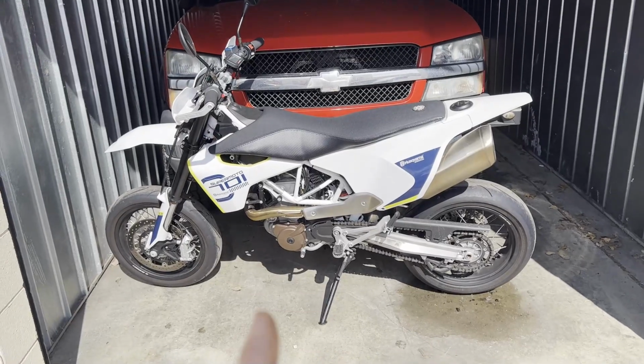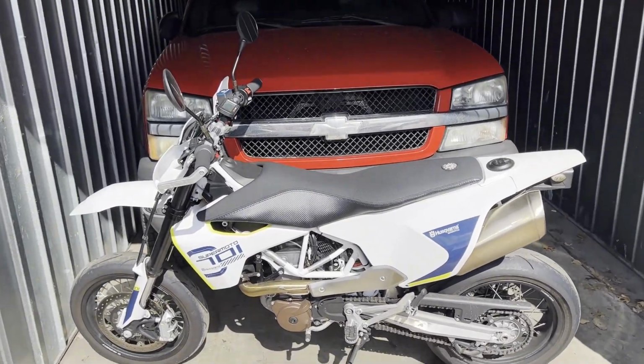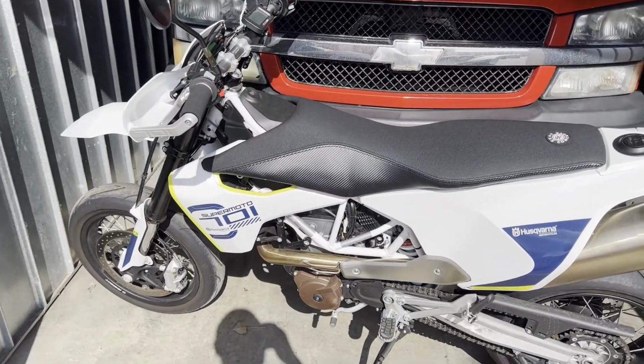Under its previous owner, this bike was always garaged, and under my ownership, it's always either garaged or in my storage unit here. It's never been left out in the elements overnight or anything like that, so it's not all sun faded or anything. It is in good shape.